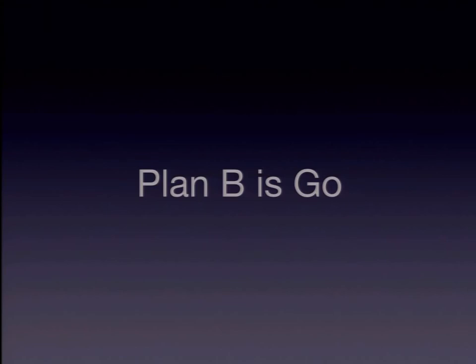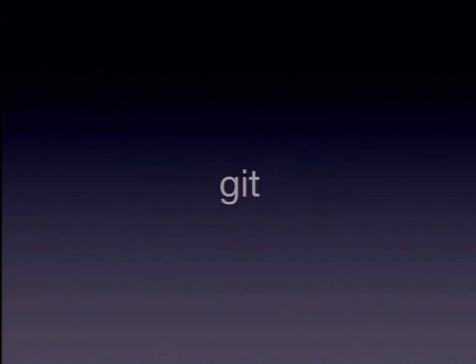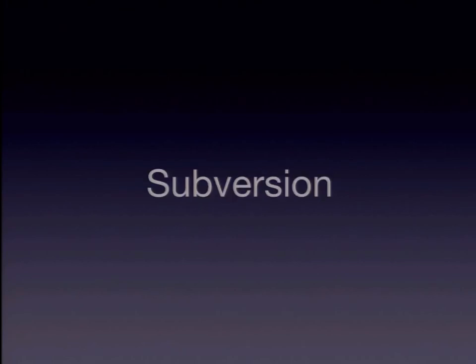So back to the story, we decided to go ahead with plan B. The first thing we had to do was to work out a way to bring in the FreeBSD changes to our source tree. So obviously Git would be a perfect tool for this. Git allows you to merge from other branches, you can rebase, you can do all that kind of stuff, but naturally, like all modern forward-thinking organizations, we use Subversion.